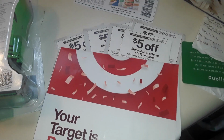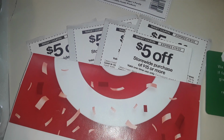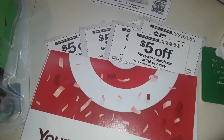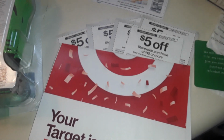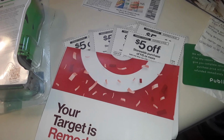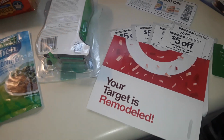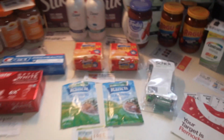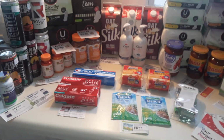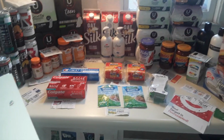So I did this in 4 transactions because I had this beautiful $5 off of 15 Target competitor coupon. This Target was remodeling. They're sending these out. I have some good neighbors, so I was able to get my hands on about 9 of them. So I got 5 of them left. They expire April 9th, so I'll use those next time. So that obviously makes me have a bigger and bigger moneymaker.